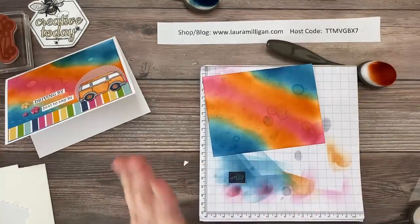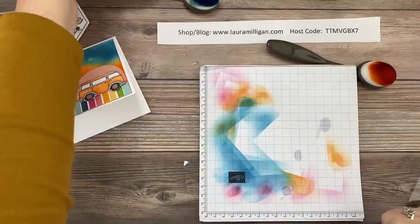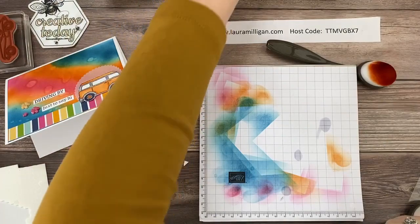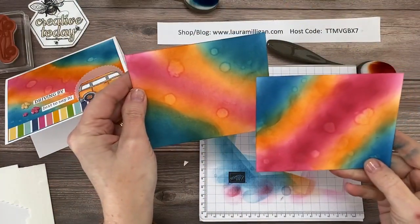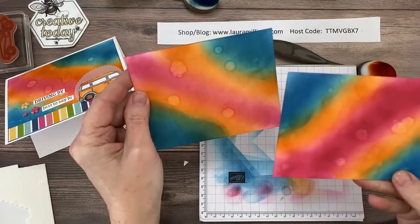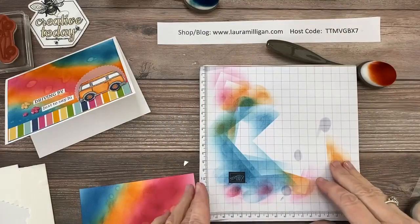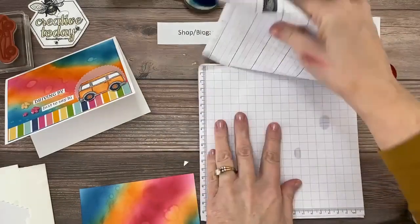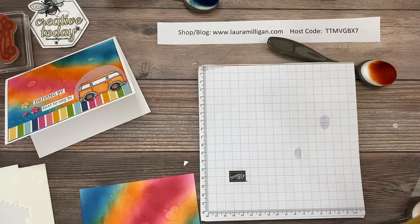Okay, it smells nice and clean in here now too. Okay, so I'm going to set this one aside to dry. I did another one earlier today. Well, here's a couple. You can see how they're all just a little bit different depending on how you do it, but they're really bright and fun. So I'm going to use this one to complete this card. I'm going to take this wet piece away, and let's just put this card together.